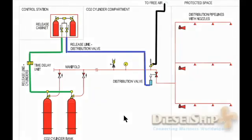So what we are going to see over here is a simple CO2 distribution system. In fact, it's called a high pressure CO2 flooding system. We have lots of CO2 bottles accommodated inside a separate CO2 room. Usually it's nearby the steering gear room on the after part of the ship. So let's see the operation of the system and the major components that we have.